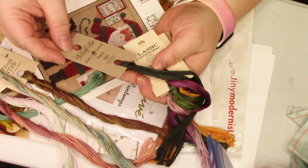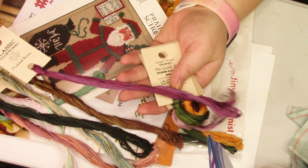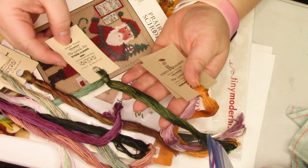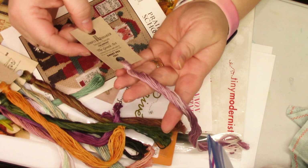Simply Shaker. This one is Onyx. I guess it's from a different brand. Pickled Beets, I love that so much. That's from Classic. This is from the Gentle Art, Storm Clouds, which is very green for storm clouds. Gentle Art Harvest Moon and the Gentle Art Sweet Pea.